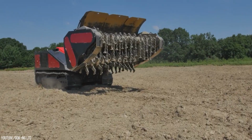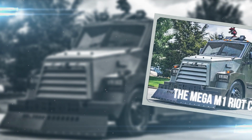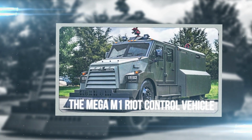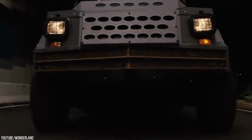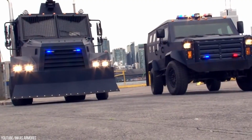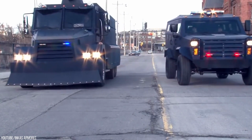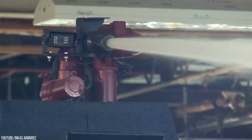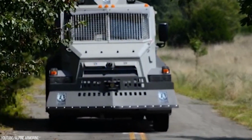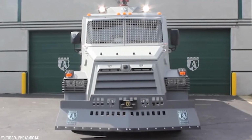Too bad the Kingsman didn't have one of these. Merlin wouldn't have died. The Mega M1 Riot Control Vehicle. Those familiar with the Fast and Furious movie franchise must have seen something similar to this bad boy. The vehicle seems like the product of a well-thought-out project as it features complete climate control, CCTV system, weaponry, high-pressure water pumps with regulated nozzle pressure, a fire extinguishing system, chemical additive tanks, lights, and reinforcement cargo space.